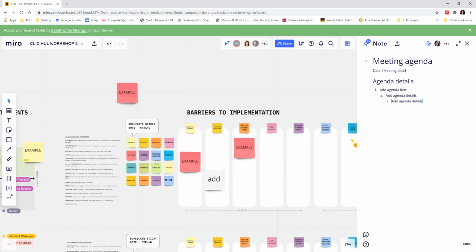And you can do so using the comment function that you again find in the same menu on the left, this little comics balloon here. You just click on sticky notes, add your comment, and you share with everyone using the blue arrow.